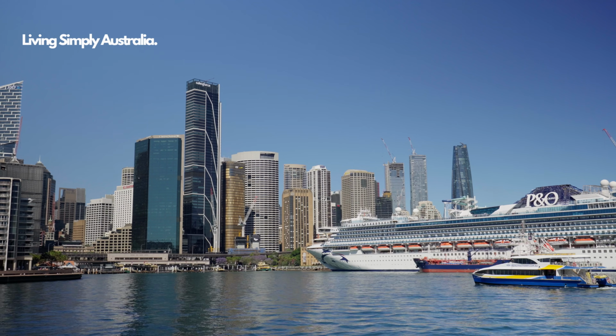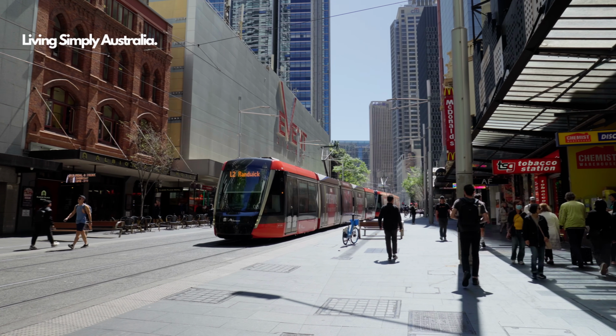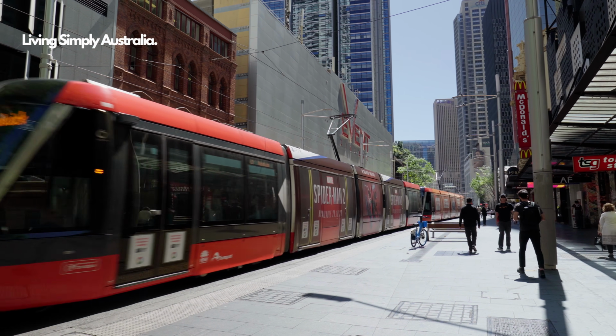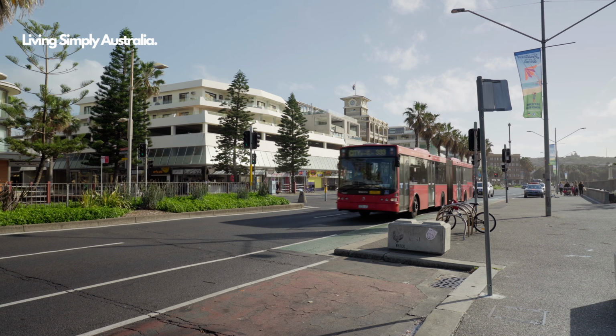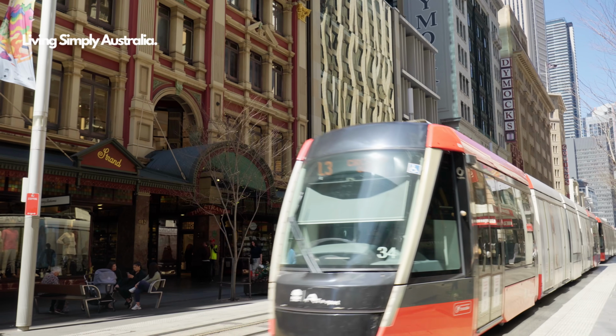Now let's talk about the most exciting topic of all, public transport. Getting around Sydney by public transport is pretty easy, in my opinion. Again, this includes the inner city areas, and you have a range of options. You can take the train, buses, trams, or ferries. And the system is very simple.